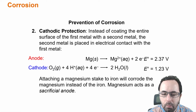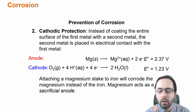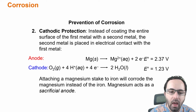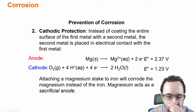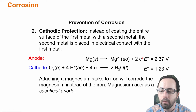So this method I said of putting a metal in electrical contact with the iron so that it will be oxidized preferentially to the iron, this is called cathodic protection. And what it means here is that instead of coating the entire metal, we just put it in electrical contact, for example, magnesium, and the magnesium here will be oxidized instead of the iron, since it has a very large positive oxidation potential that you can see here.